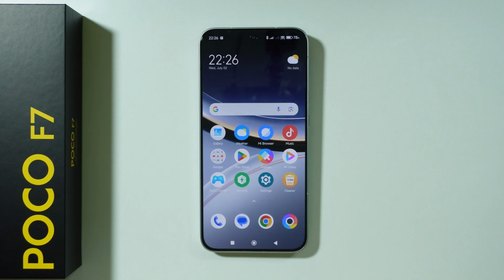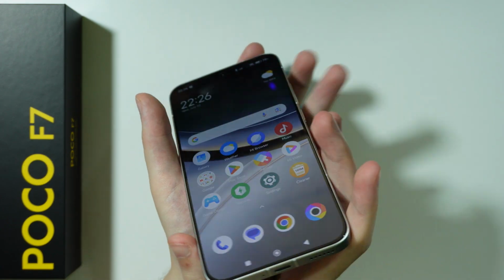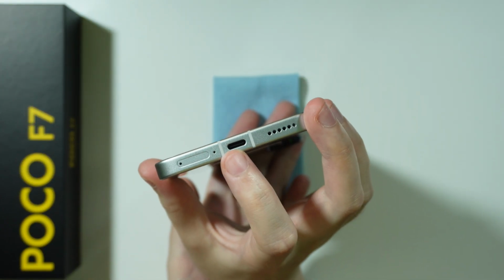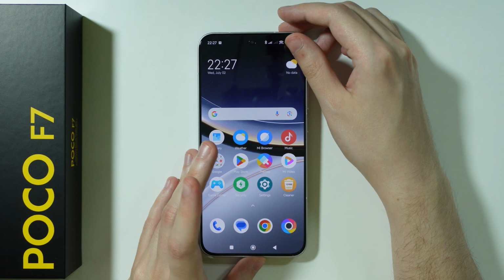If you are wondering if we have a 3.5mm headphone jack available on the POCO F7, then the answer is unfortunately no. The headphone jack is usually accessible from the top of the device or from the bottom. However, as you can see, in this case the only port that we have is this USB-C port for charging or connecting with other devices.